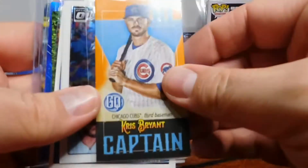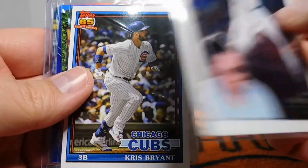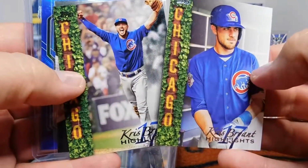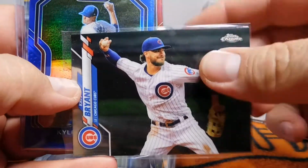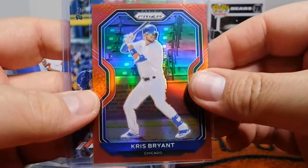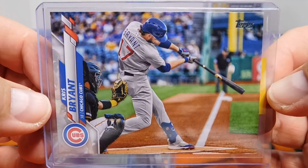Holy cow. Wow, okay, right there we got a captain. That's awesome. Kris Bryant, Action All-Stars. This is cool because this guy's a stud, so it's really cool to suddenly have all these cards of him for sure. Very nice. Kris Bryant highlights. Sweet. Oh, right on. Blue parallel of Hendricks. Very cool. A Bryant red. Wow. Okay, and this is the one that he was mentioning right here, the SP image variation. And that's just a great action shot right there.